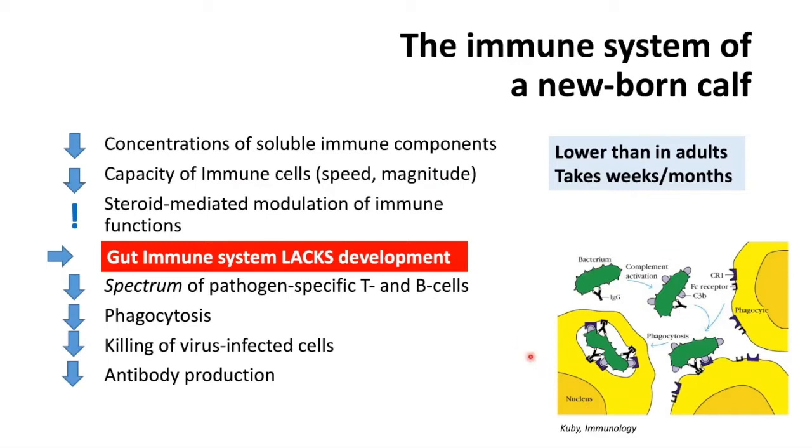Then, due to the fact that during pregnancy a lot of steroids are released from the mother, they also appear in the colostrum, and if they appear in the colostrum, they are taken up and affect the function of immune cells of the calf. In the center of the not yet fully developed immune system of a calf, I put it in red, is the gut immune system.